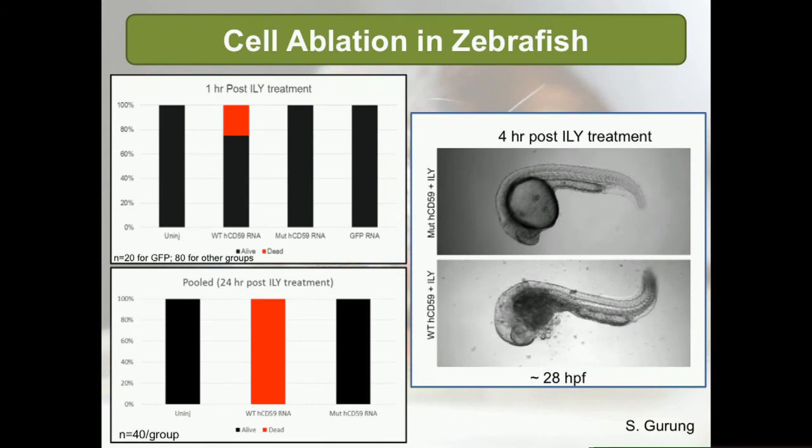Again, this is very preliminary data, but what we could see was even as early as 1 hour after treatment, we were beginning to see death in the embryos that should be expressing the human CD59 after they've been given ILY. This is a picture from 4 hours post-ILY treatment, and you can clearly see that this embryo is not morphologically normal, and there's probably cell lysis going on. We followed a subset of these animals out to 24 hours post-ILY treatment. In the group that were expressing the wild-type version of human CD59, we had 100% mortality. And we didn't see death in any of the other groups that we looked at. So we think this is pretty promising, and we're very excited about further optimizing this for use in zebrafish.